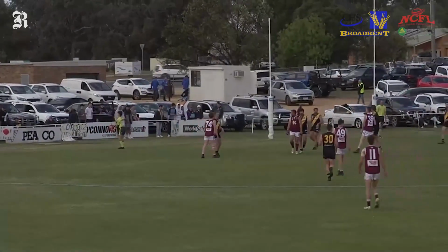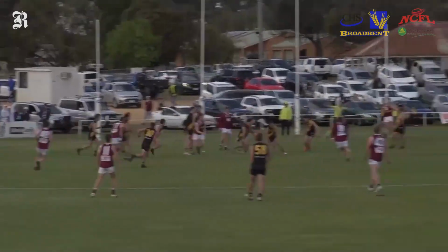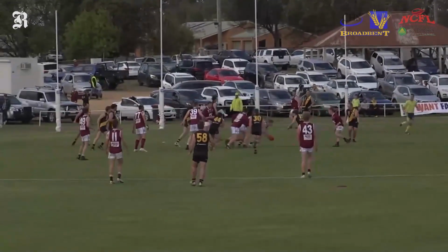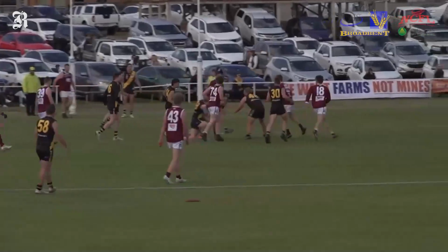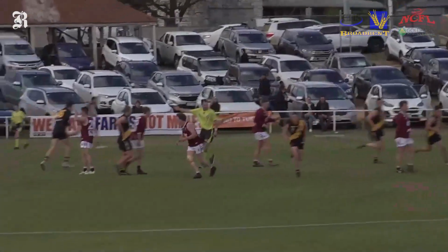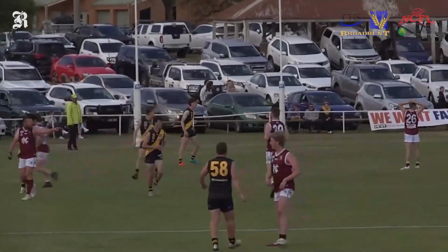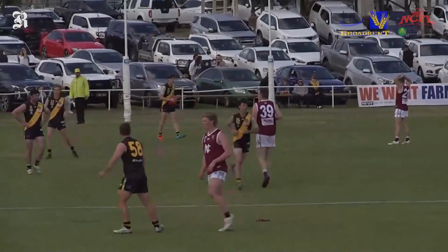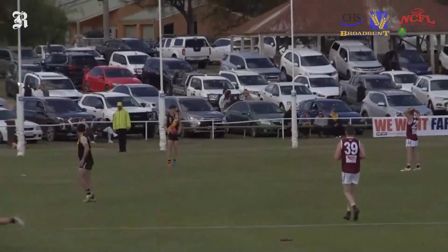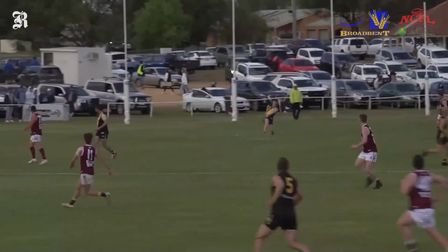The throw-in down in Nullawil's pocket. Felix Warne in there with an early touch. He had a good game in the second semi-final. It's going to be a free kick to Sea Lake. Cooper Allen scored himself a free kick there. Not sure what for. No, the umpire's definitely favouring the Sea Lake Nandaly Tigers at the moment.